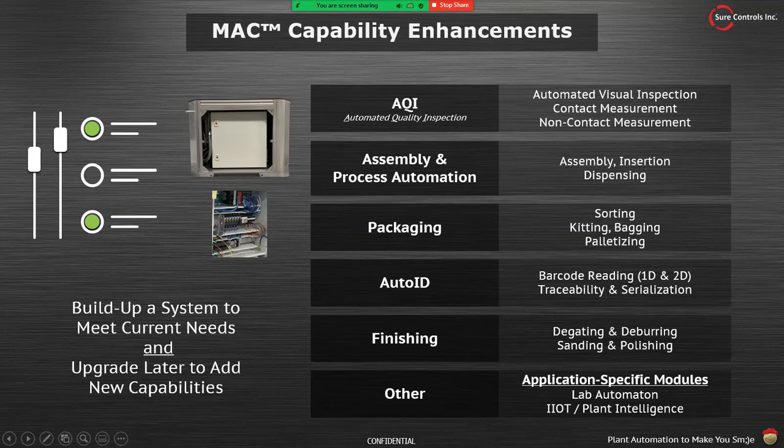Really, you could make this into something application specific, put a flexible feeder on top of the Mac. So you go up, take parts, pull parts off the line, maybe clip something together, then go back and drop it back off, or pull parts off the line and run it into some kind of AQI, automated quality inspection system that's maybe dimensioning parts or looking for defects. A lot of different things you can do.